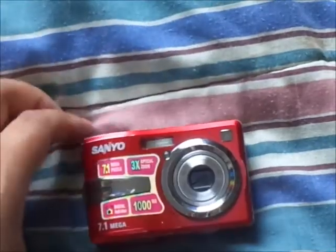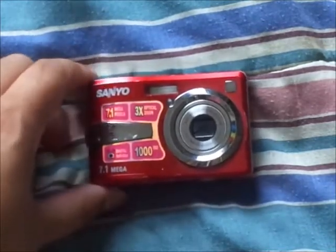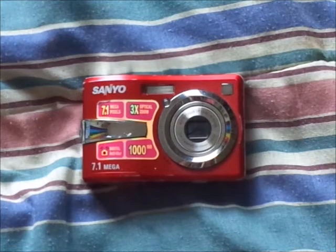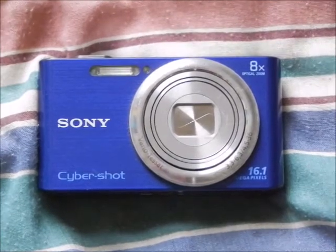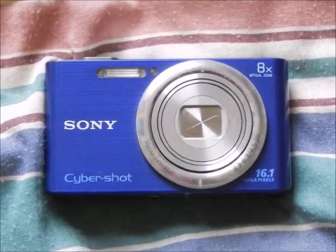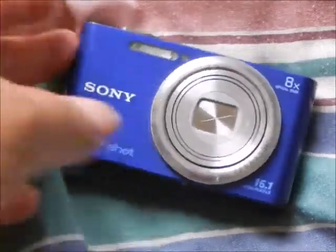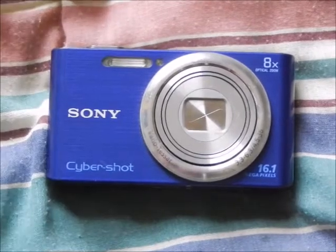I don't use this camera anymore because of something that happened at the end of 2013, which completely changed my perspective on small digital cameras. I decided to move up from this camera to this camera. This camera was a Christmas gift for me this past year in 2013, and it's a Sony Cybershot 16 megapixel camera with an 8x optical zoom.